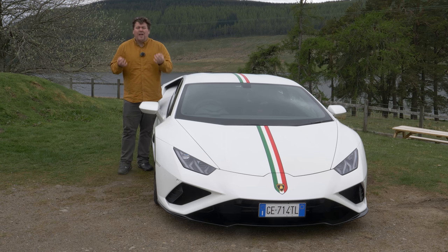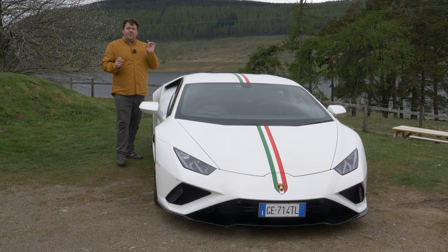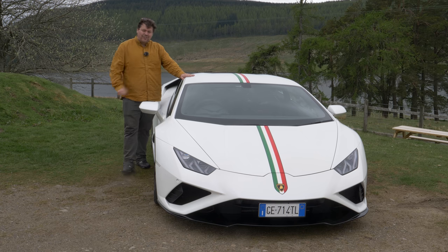You could go and get a Ferrari F8 Tributo, which will give you a very appealing car with a lot more practicality and space, and even more power from its twin turbocharged V8. And at £240,000, the price of this, you could get yourself an F8 with quite a nice spec too.